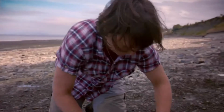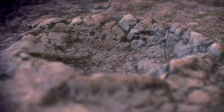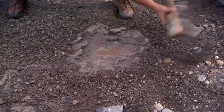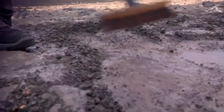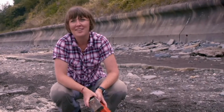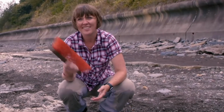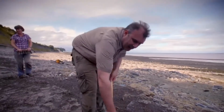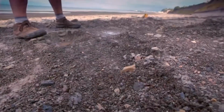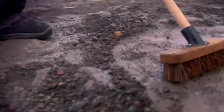Footprints are tricky things to get a handle on. What you really want is something that's perfect with lots of fingers and lots of toes showing. At the moment, I'm thinking I don't know what these things are. It is hard work, yeah. And there's not really a shortcut to it either. There's no technology we can use that makes this easier. So we just have to stick with this. Susie and Paul will need to excavate more ground if they're going to find the crucial evidence they need to get to the bottom of this dino mystery.